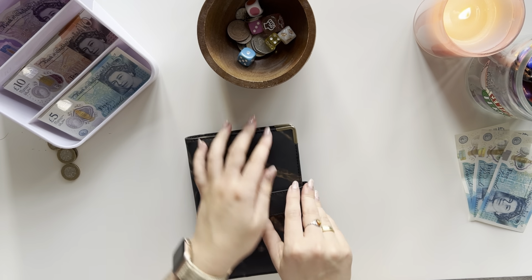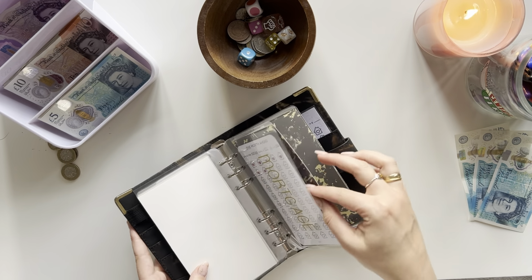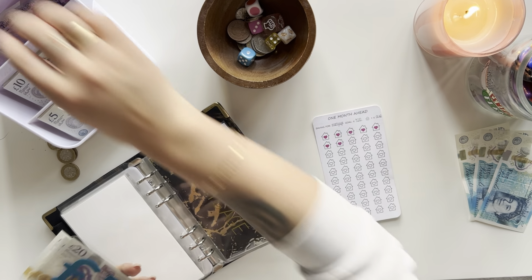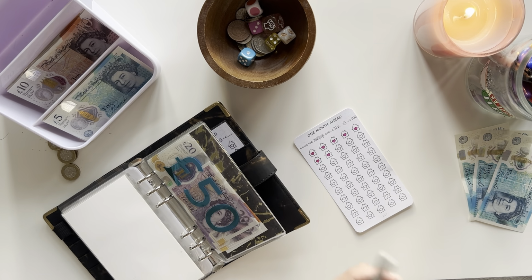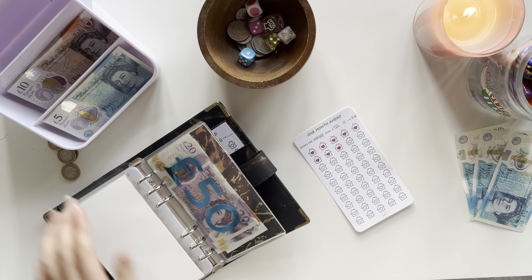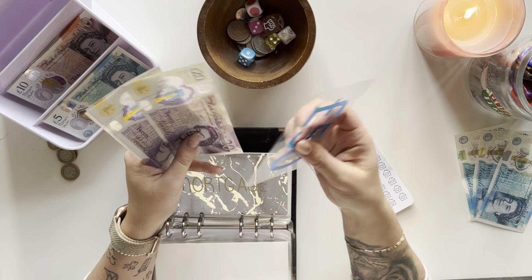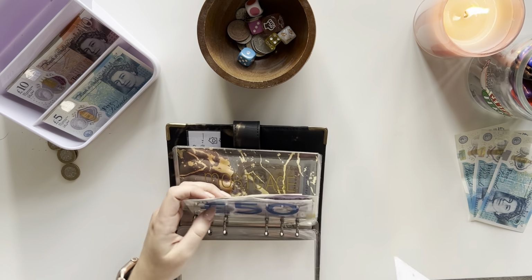Moving on to 1 month ahead, and we're working on mortgage at the minute, the big one, and mortgage is getting £20 today. So we can colour in a little heart. So now mortgage has 50, 70, 90, 110, 130, 150, 160 in mortgage.